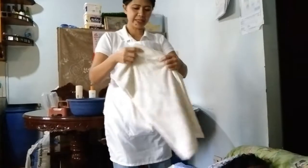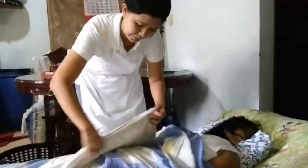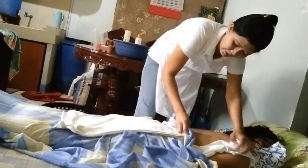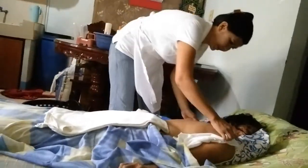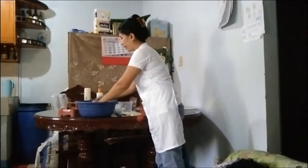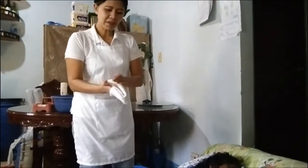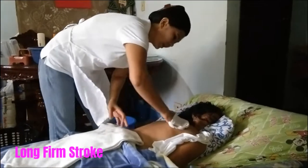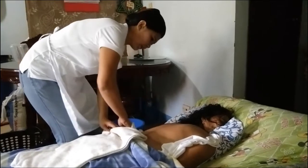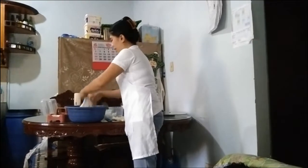Place the towel lengthwise at the bottom sheet near the back of the client and the buttocks. So, squeeze and knead the towel. Then wash the back of the client using long firm strokes. So, squeeze and knead the towel again.